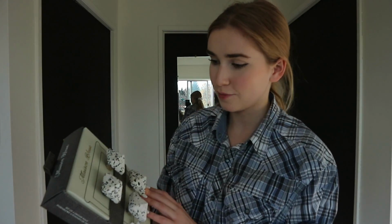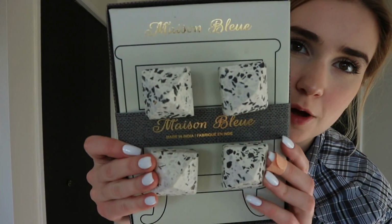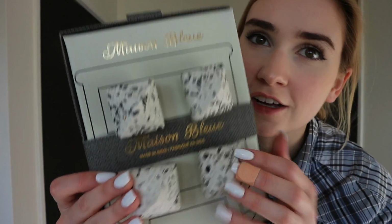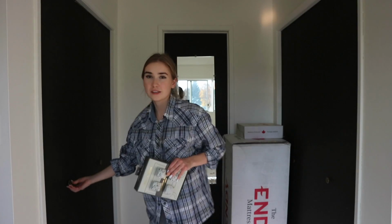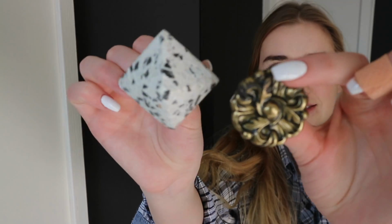So I'm just gonna quickly put on these new little handles I got. Look at those. They're from HomeSense and they're so nice. They're like rock. And right now there's these brass ones that I think really dates it. So I'm gonna swap them over. All right, so we're going from this to this.